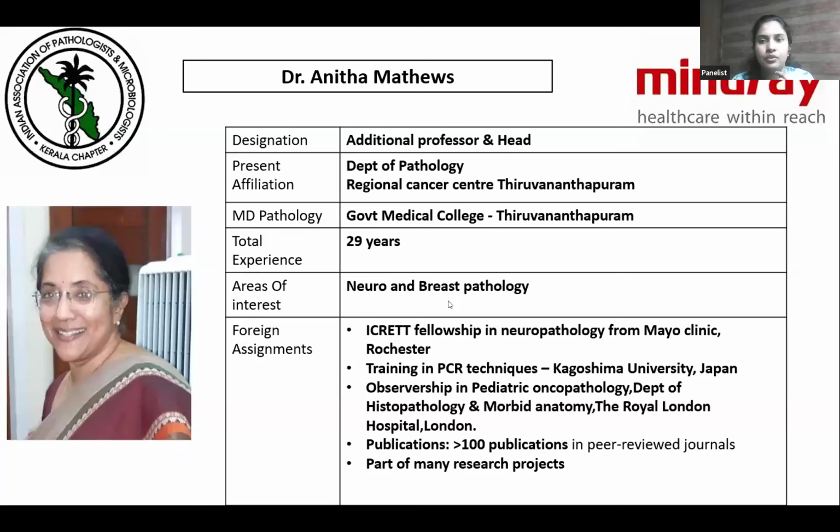On behalf of IAPM Kerala chapter, I extend a warm welcome to Dr. Anita Matthews, Additional Professor and Head, Department of Pathology, Regional Cancer Center, Thiruvananthapuram, to introduce today's speaker. Madam completed her MD Pathology from Government Medical College, Thiruvananthapuram, and has 29 years of experience in this field. She specializes in neuro and breast pathology and holds an ICRETT fellowship in neuropathology from Mayo Clinic, Rochester. Additionally, she has undergone training in PCR technique at Kagoshima University, Japan, and completed an observership in pediatric oncopathology at the Royal London Hospital. With over 100 publications in peer-reviewed journals, Madam is also an integral part of many research projects. So over to you, Madam, for introducing today's speaker.